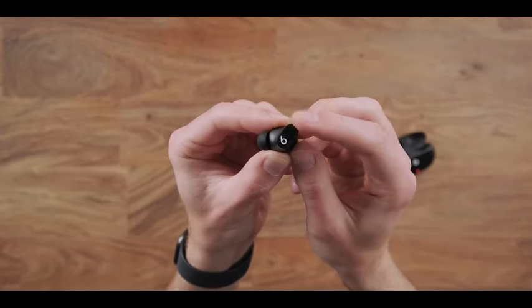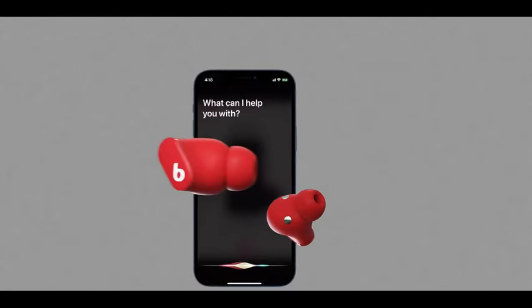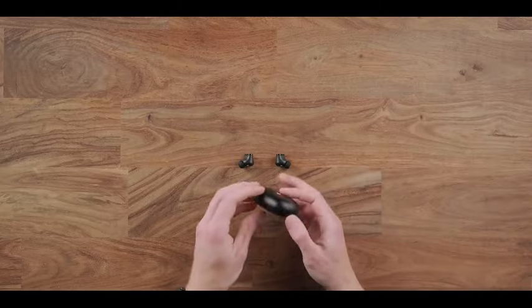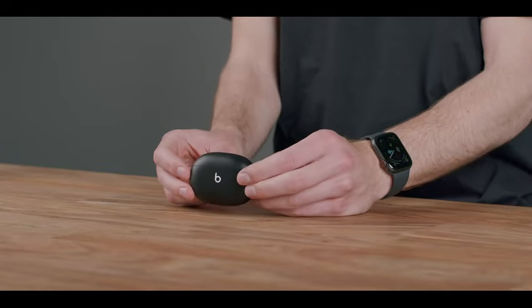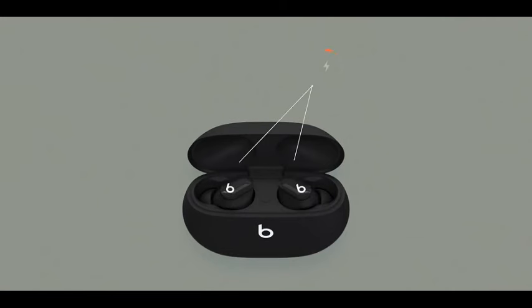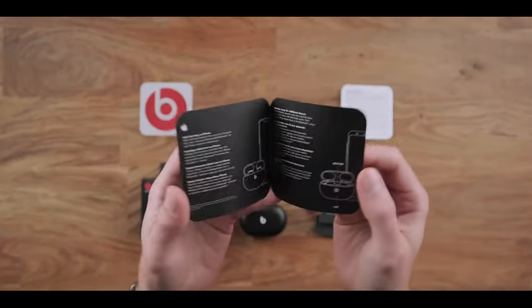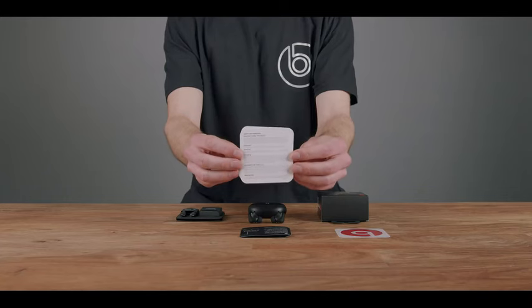Whether you're hitting the gym, commuting, or just enjoying some downtime, these earbuds are designed to keep up with your lifestyle. Immerse yourself in your favorite tunes without any distractions, thanks to the advanced noise-canceling technology that blocks out unwanted ambient sounds. In summary, the Beats Studio Buds offer a perfect blend of functionality and style. From the convenience of true wireless technology to the versatility of compatibility with both Apple and Android devices, these earbuds cater to your every need.